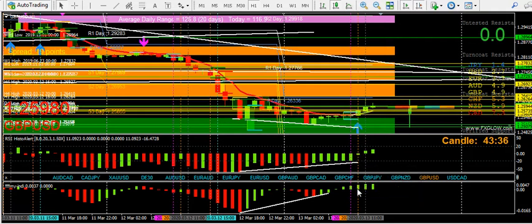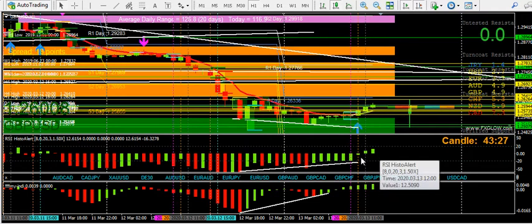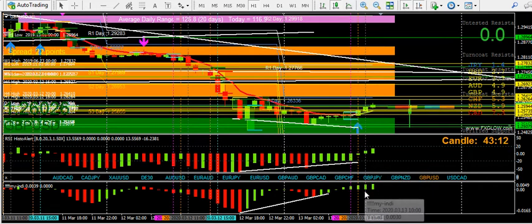As I mentioned in one of the previous videos, probably about 10 or 12 ago, I was sat in a cable trade when gold moved 100 pips. My cable trade was about 8, if I remember correctly, and the cable trade took 35 minutes.